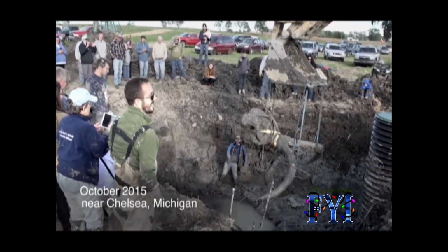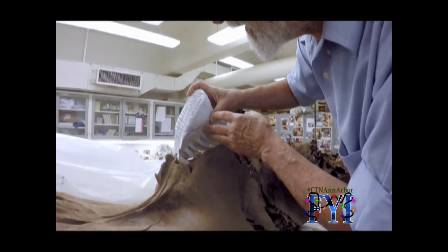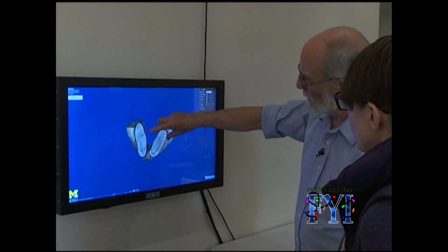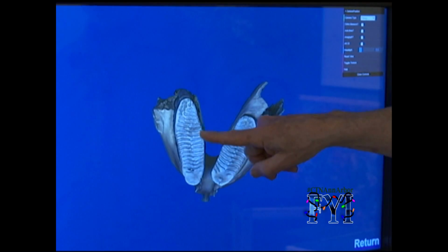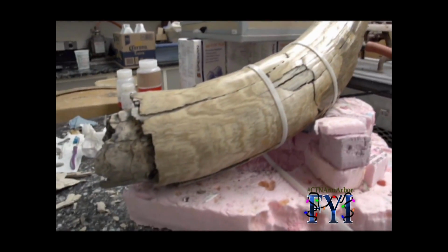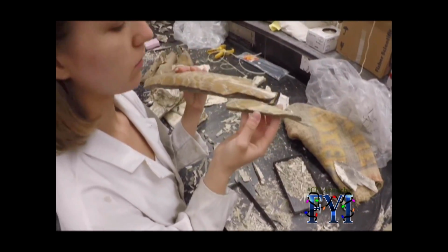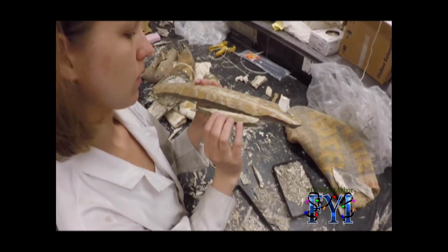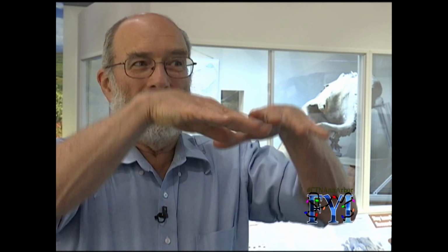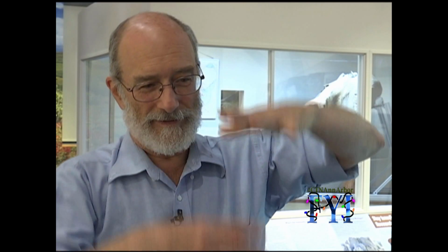The history of molar eruption and wear indicates an age sort of in the, say, mid-40s or something like that. And so that's our current estimate for this animal's age. We find layers of material. These layers develop day by day, week by week, year by year throughout the life of the animal. And when we cut a cross-section through tusk material, we can see a cycle of seasons and years.